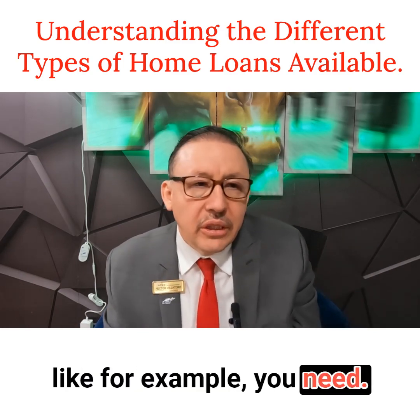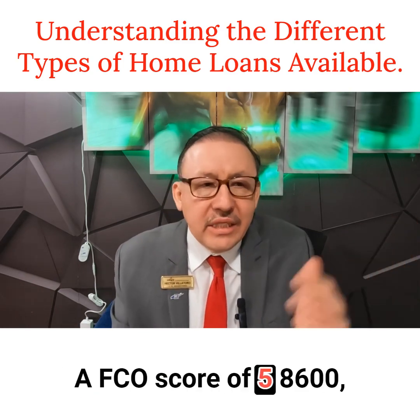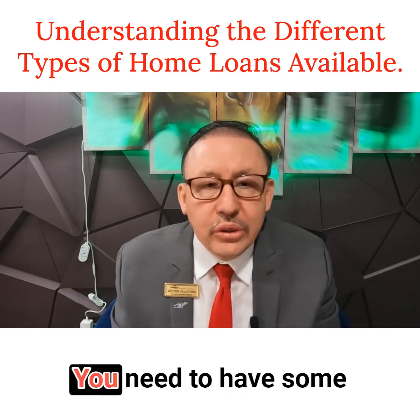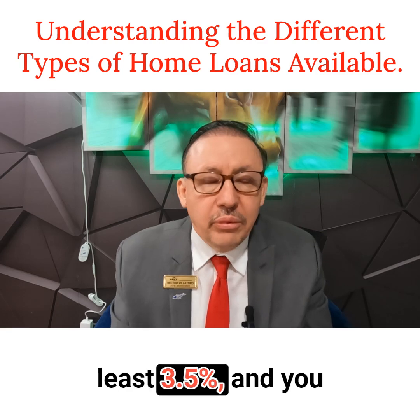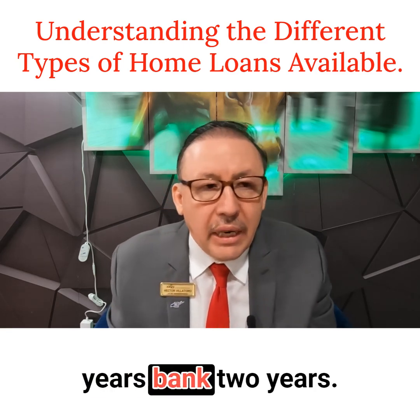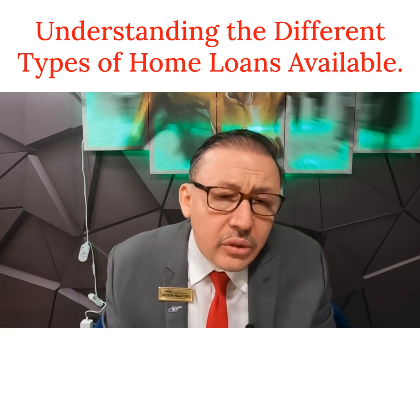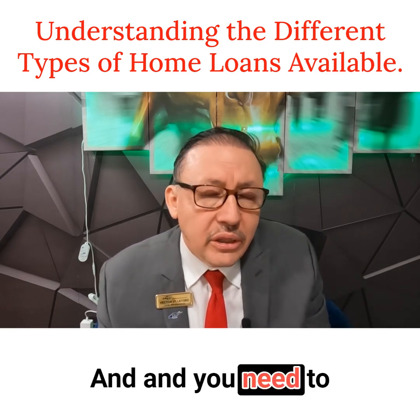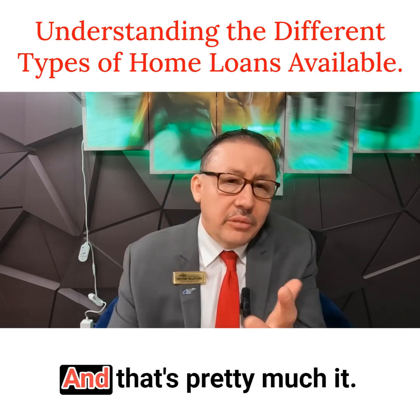For example, you need a FICO score of 580, 600 at least. You need to have some money in the bank, at least 3.5%. And you have to have history: 2 years of work history, 2 years of taxes, 2 months of bank statements, and you need to have the credit score, and that's pretty much it.